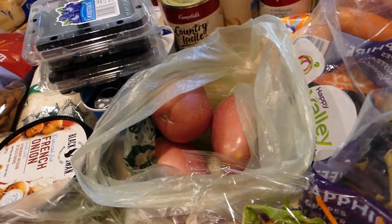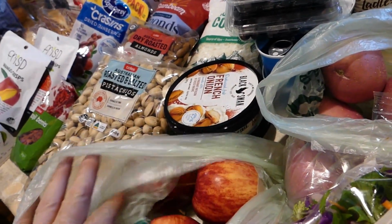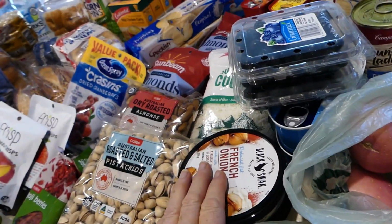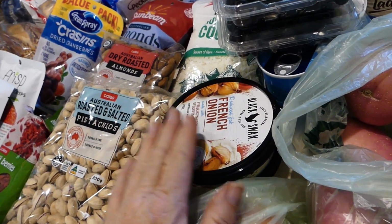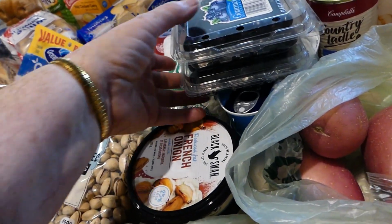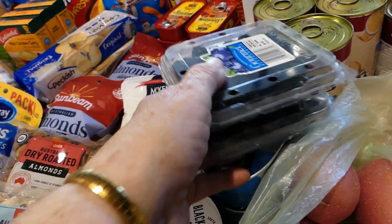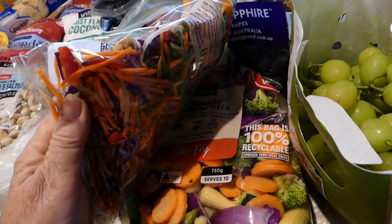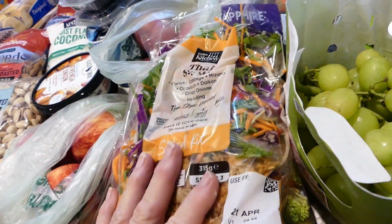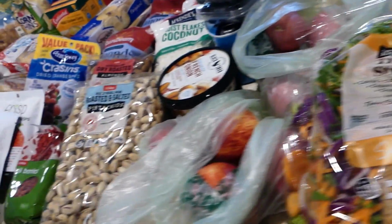Some nice red potatoes. Royal Gala apples, French onion soup mix, French onion dip, I beg your pardon. Blueberries, some tinned ham, some salad mixes. One's a stir-fry mix, I use it as a salad mix. The other one's just a Thai-style salad mix.